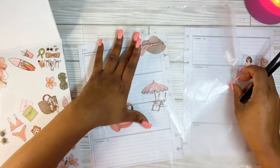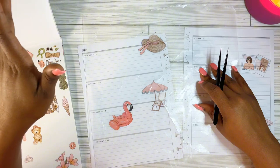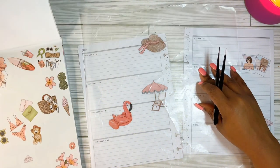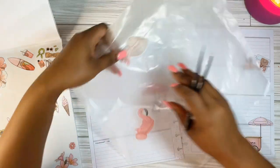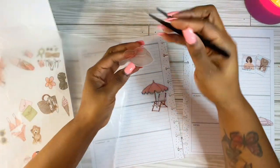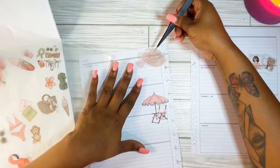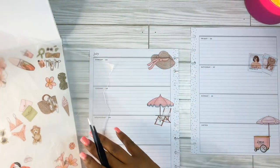I think this is my go-to side for my stickers. And I want to say it's just because there's more room over here. The dates are on this side. And I don't know why I do that, but I do. I tend to lean more to this side for my stickers. I'm not going to say my good stickers, but yeah, kind of my good stickers.